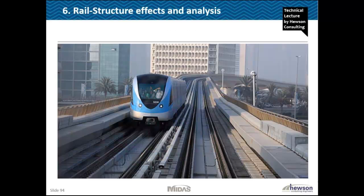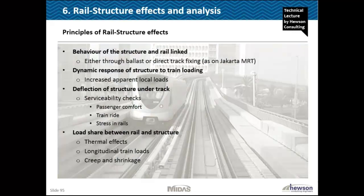And I just very briefly before we finish want to talk a little bit about rail structure effects, because often I think that we as structural engineers focus on getting our bridges or our buildings to work structurally, but of course with an MRT system or a metro system, what's of fundamental importance as well as the structural performance is that the trains function properly and the performance of the rail isn't compromised. And actually the behavior of the structure and the rail are fundamentally linked, so they are physically connected either through the ballast or the track fixing.